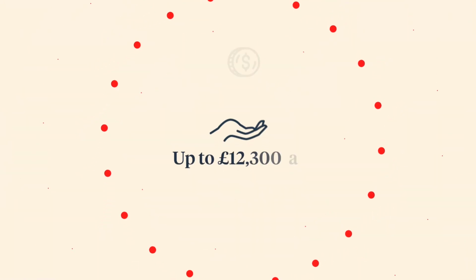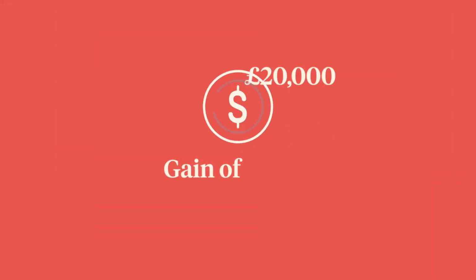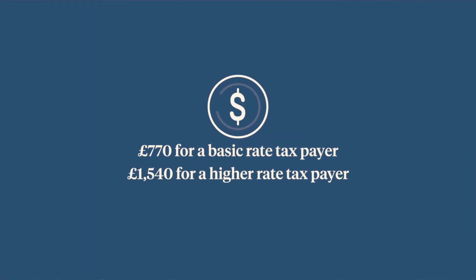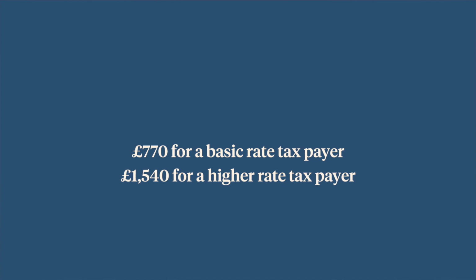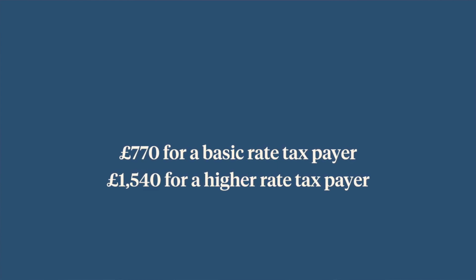Any individual can make up to £12,300 a year in realised gains completely free of tax. So if I take the example I just ran through, the £20,000 gain could be reduced to £7,700, and so a basic rate taxpayer would only pay £770 in CGT, and a higher rate taxpayer would pay £1,540. Using your annual CGT allowance effectively can be a really key component of sophisticated financial planning.